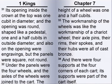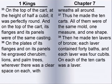The workmanship of the wheels was like the workmanship of a chariot wheel. Their axle pins, their rims, their spokes, and their hubs were all of cast bronze. And there were 4 supports at the 4 corners of each cart. Its supports were part of the cart itself. On the top of the cart, at the height of half a cubit, it was perfectly round, and on the top of the cart its flanges and its panels were of the same casting.